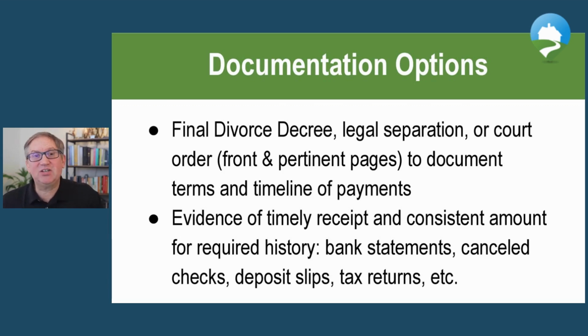The documentation options. So how you document these things, you can either use a final divorce decree, a legal separation, or a court order to document the terms and the timelines. Also, you have to show evidence of timely receipt and consistent amount for the required history, which can be bank statements, canceled checks, deposit slips, tax returns, anything like that. So you remember in the beginning, we said you have to show that you've been receiving it for a year. That's what you're going to give the underwriter.